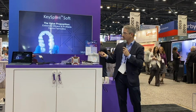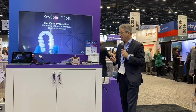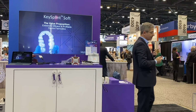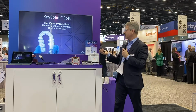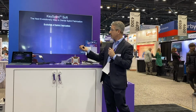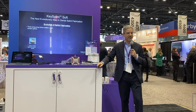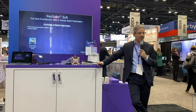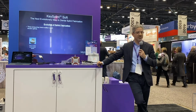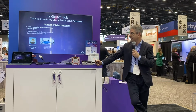All right, let's talk dollars and cents for a minute. And this is a real value to the labs and the doctors. Your workflow efficiencies in making splints have evolved over time. You started with having to do salt and pepper or hand making splints. To make one device could take you hours. The quality of the device is good, but there's no throughput, no efficiency to the lab.